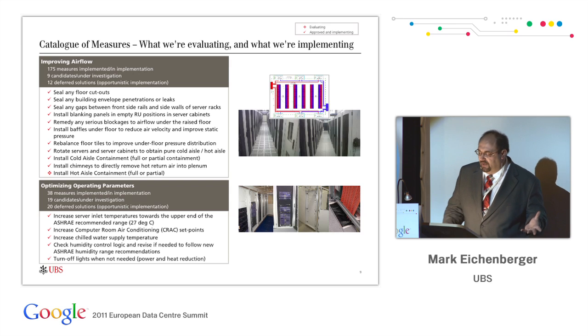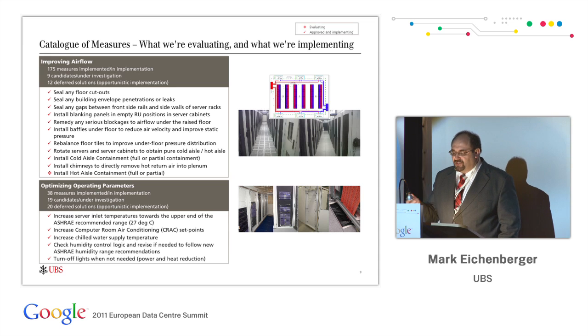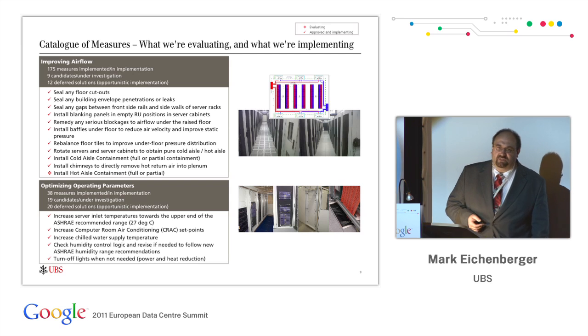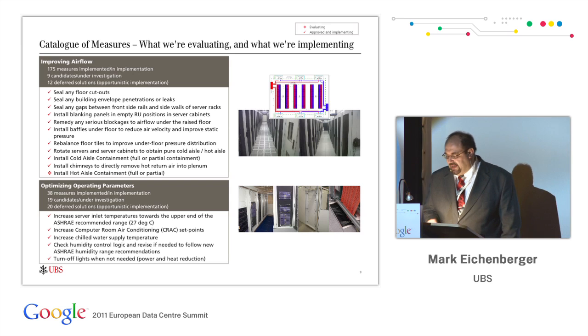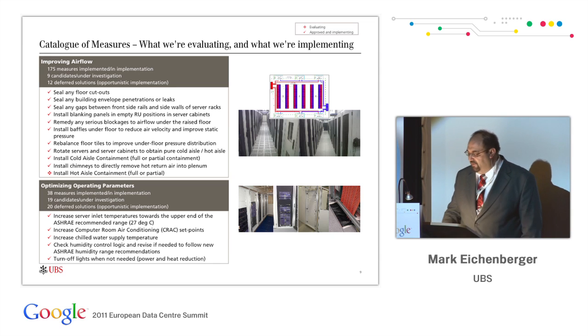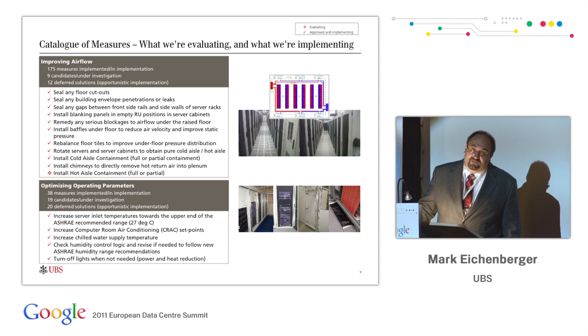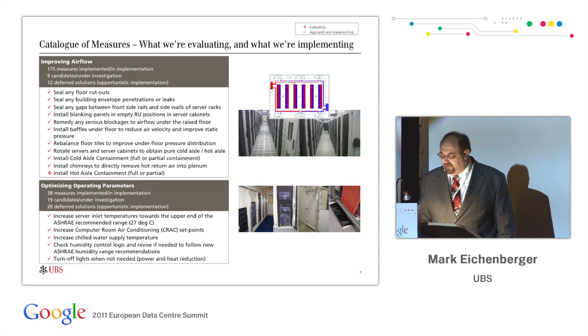Lighting is another one. 10 kilowatts of lighting per room that you can save. I'll make a short calculation: 7,000 Swiss francs per room per month. If you have 190-plus rooms worldwide, that turns into quite some savings that you can achieve.